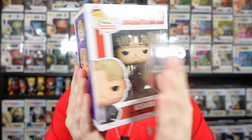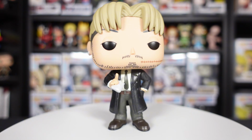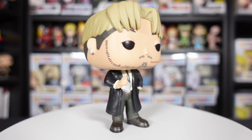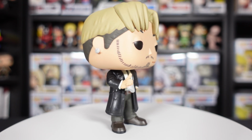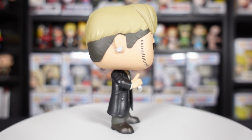Next up we have Kishibe. If you guys were wondering, the colour on the side of his box is purple. And Kishibe is another really cool character, though we didn't get to see a whole bunch of him in the anime just yet, apart from training Denji in power by literally killing them multiple times, living up to the moniker of the strongest devil hunter.